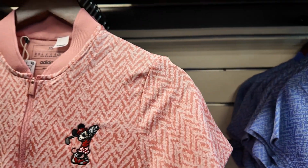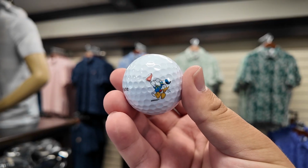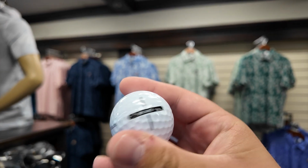Like women's. Yeah. So, I mean, they have like everything you could want for golfing. Pretty fun in here. I would love to learn golf, but this is very cool. Golf ball with Donald. That's awesome.